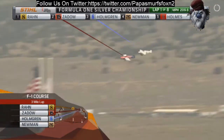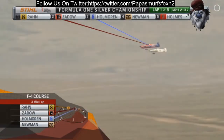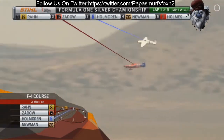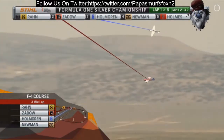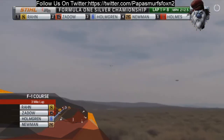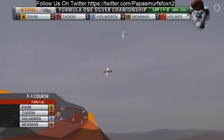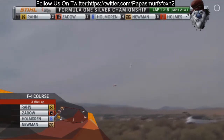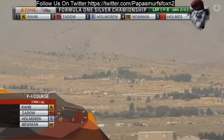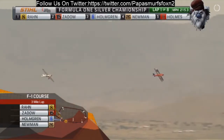Well, right now we need to start focusing on what's going on on the backside of the race course, because we are seeing signs of a close-fought battle for second place. The way it seems to be playing out, you can see it here. David Holmgren in race number 6, Aero Magic, right now in third place, is ascending, going high, getting some altitude over the red plane. That's Richard Zato in race 15, Last Lap Player. Holmgren is sacrificing a bit of speed to get up there as the two planes are in the turn now.